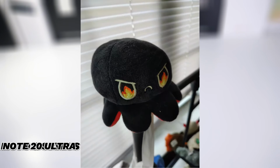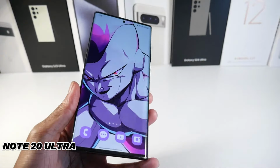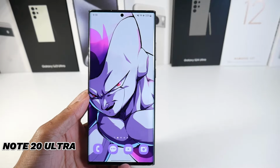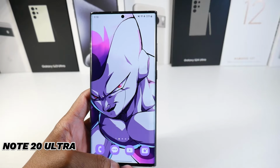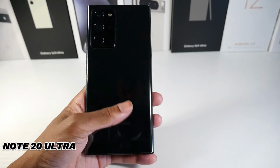All right, guys, next is going to be the Galaxy Note 20 Ultra here. This is still a very popular older flagship that a lot of people like. You can find it for around that $300 price point. And this is a pretty big phone. It's a very boxy phone as well too.